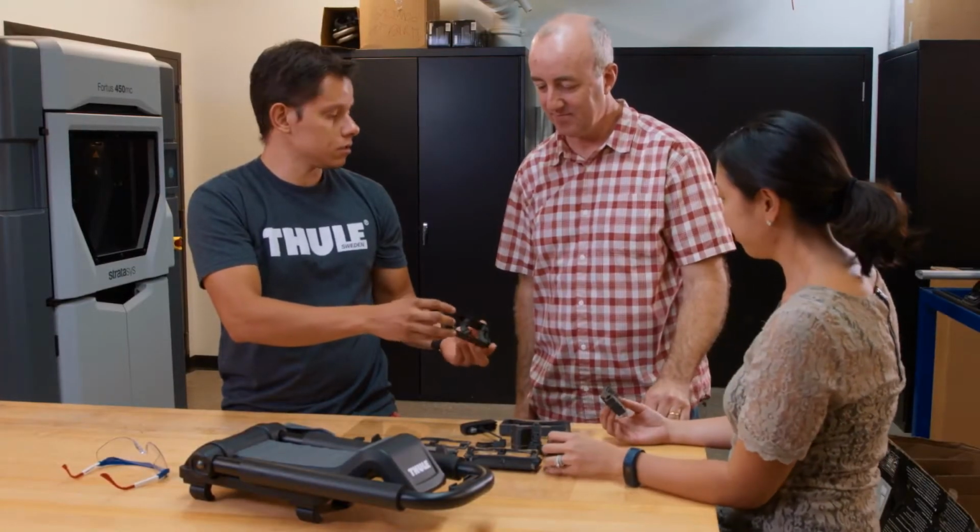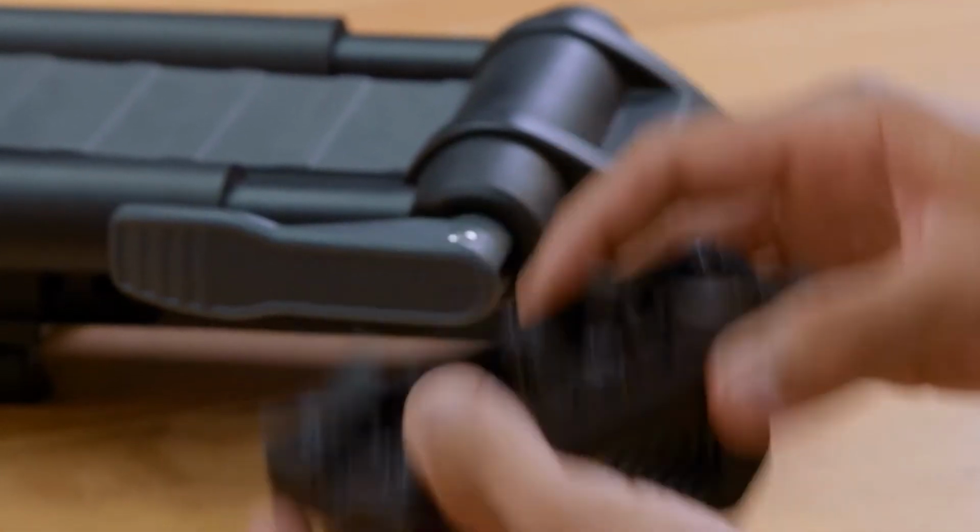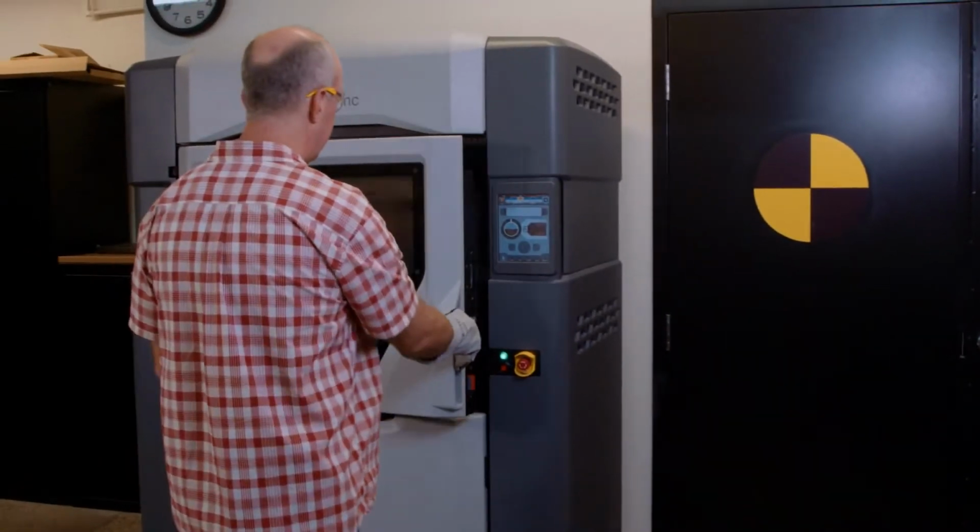3D printing has allowed me as a designer to basically get my ideas to life quicker. I can go to a prototyping engineer, give him a design, and I can have a part with me the next day and test it the next day. Our Fortis 450 machine has saved us a tremendous amount of development time.